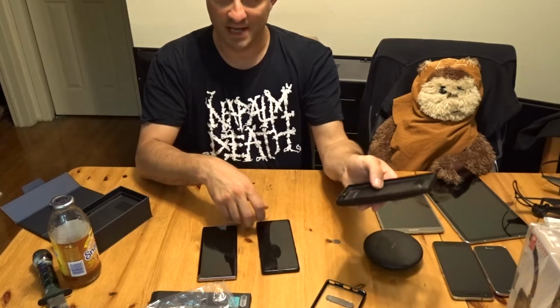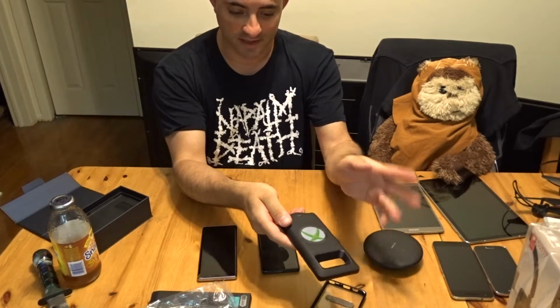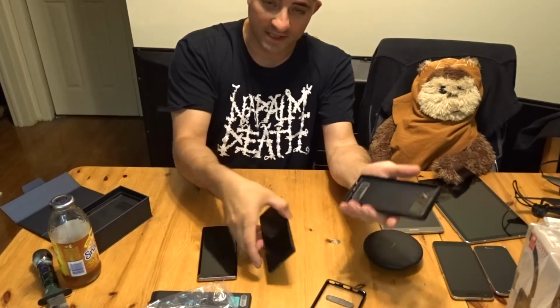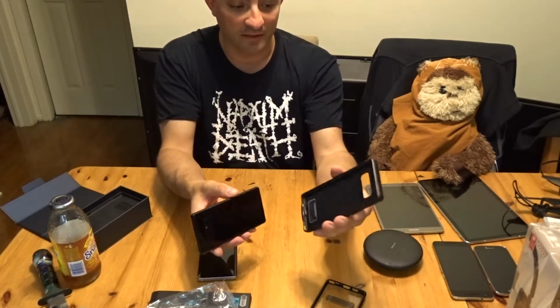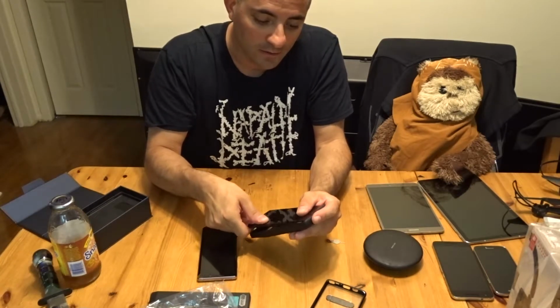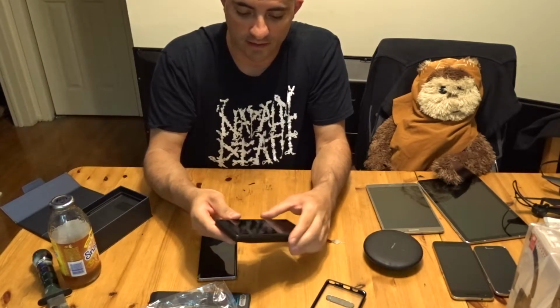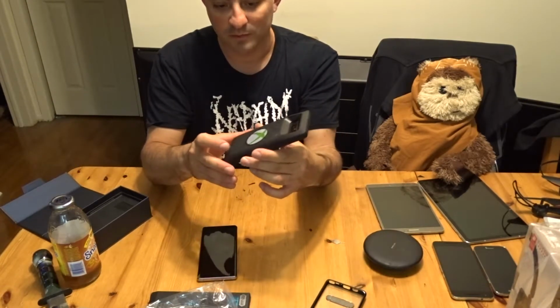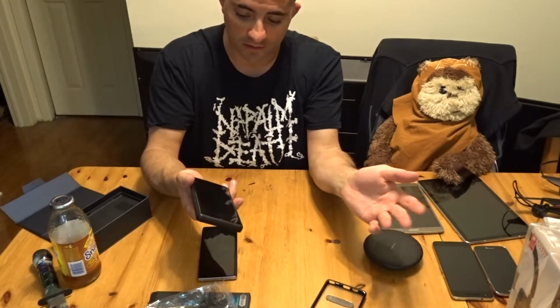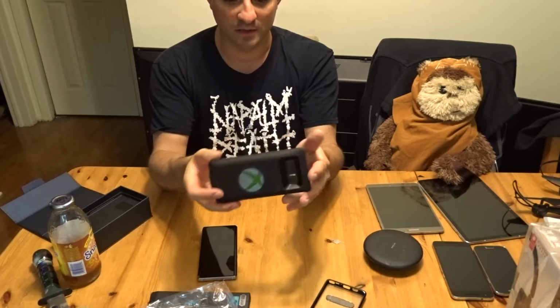So if there's times I was out, I would use this case. Put an Xbox sticker on it, it's not Microsoft. But this is cool. This gave it another 5,500 milliamps. It just slides right in here and pops in. Just like that. Makes the phone thicker, but if I was out all day in the city or wherever and I didn't feel like carrying a portable power bank, this is a good alternative.